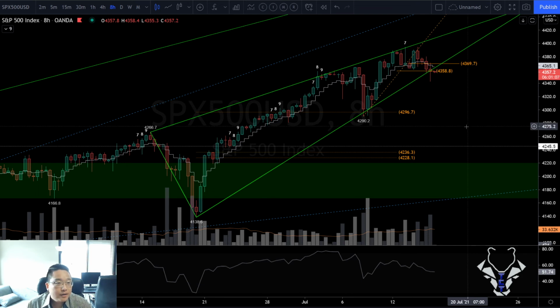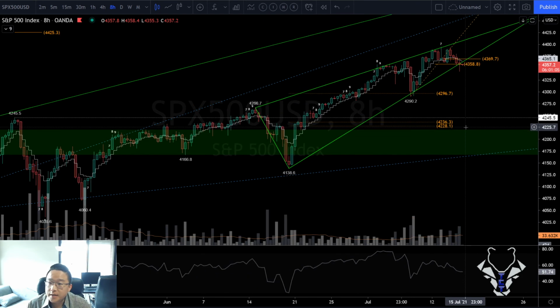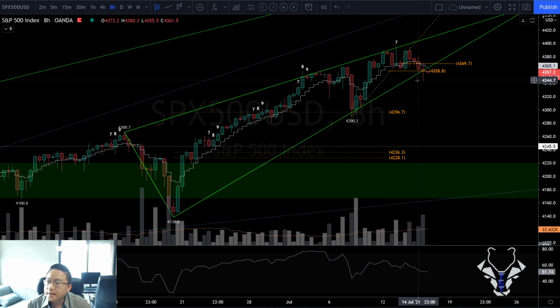Let's get right into it. First one, SPX. So today's market, there's a little bit of bearish action, as anticipated and as discussed in the last two videos, by the leading indicators such as US dollars as well as the US 10 years bond yield. So seeing a little bit of a pullback just past this one-to-one extension target, both of these one-to-one extension targets.